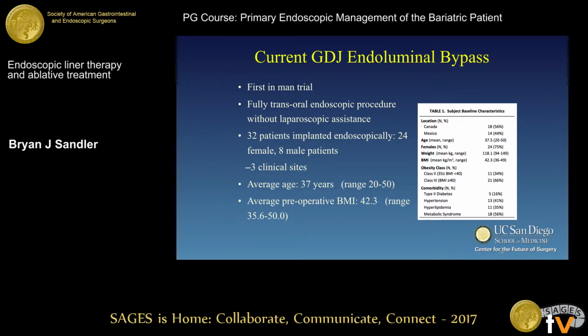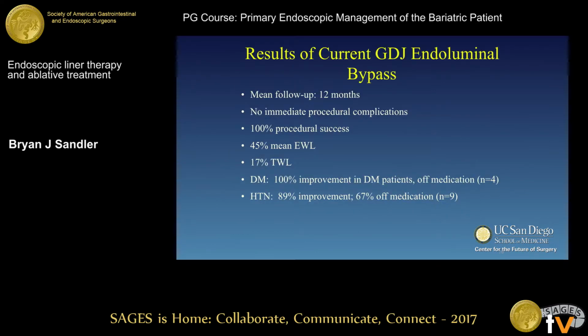With this trial, 32 patients were implanted endoscopically, 24 female, at 3 different clinical sites. Average preoperative BMI was 42. Mean follow-up was 12 months. Of the 32 patients, 28 achieved the 12-month follow-up with the device implant in place. 100% procedural success, meaning we were able to place it at the time.